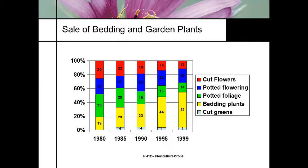And I've showed you this graph before. You can see that the yellow chart is going from 1980 to 1999, and I showed you a more up-to-date graph earlier in the semester. You just see that the bedding plant line is growing. Cut flowers is shrinking. Potted flower material stays about the same. Potted foliage is staying about the same, but you can just see that the bedding plant industry is exploding.